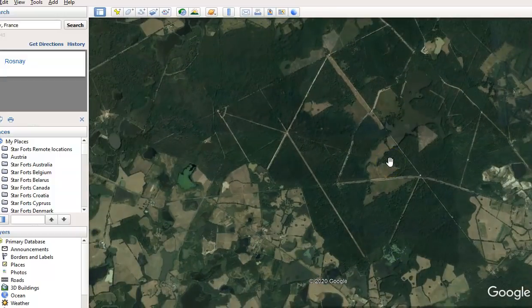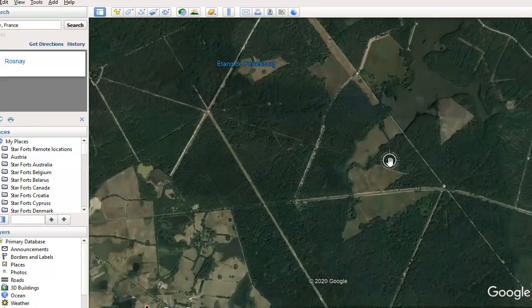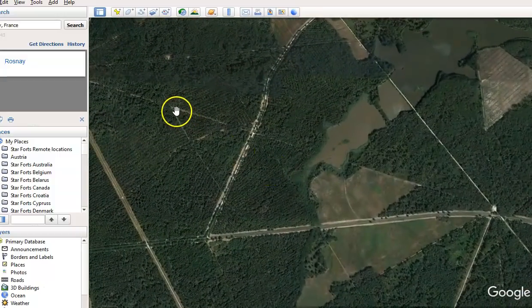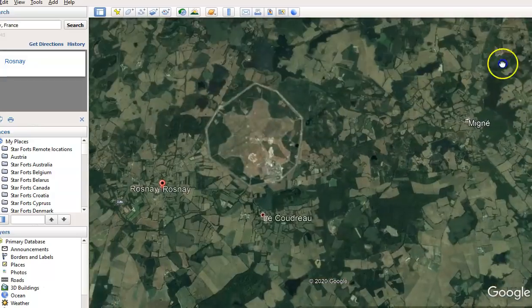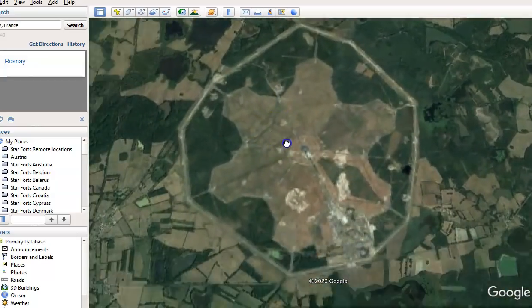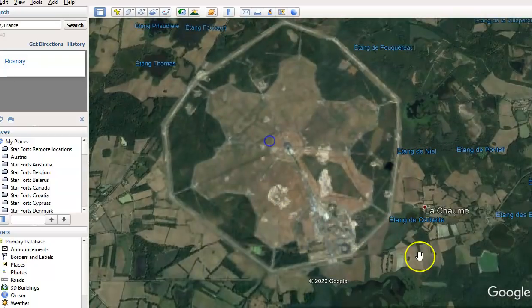Very interesting, because that's not a small area. And as you can see, these lines go straight through. This is a road. Yeah, they're roads, but look how straight they are. That's bizarre. Did you see it? Look. What is that?